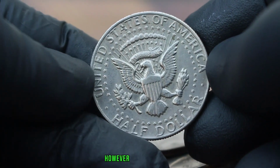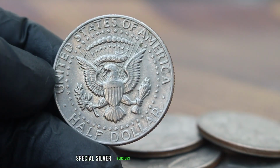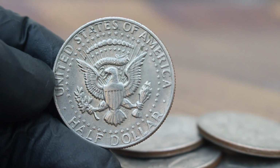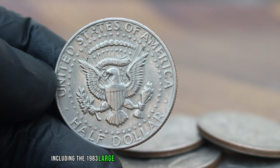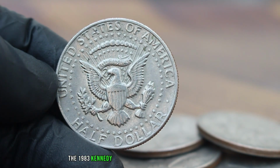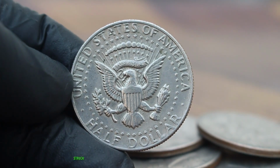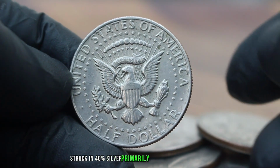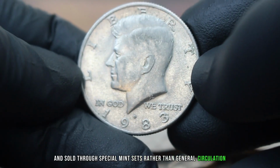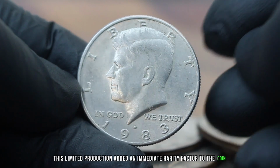However, a few years later, the U.S. Mint resumed producing special silver versions of the Kennedy half dollar for collectors and commemorative purposes, including the 1983 large-date silver issue that we're discussing today. The 1983 Kennedy half dollar is particularly significant because it was part of a limited run struck in 40% silver, primarily intended for collectors and sold through special mint sets rather than general circulation. This limited production added an immediate rarity factor to the coin.